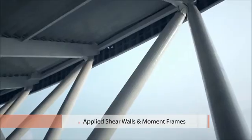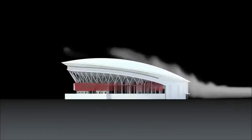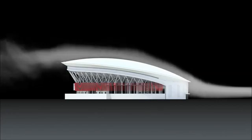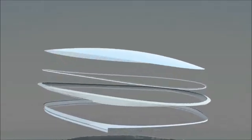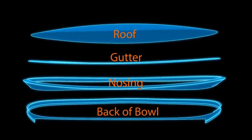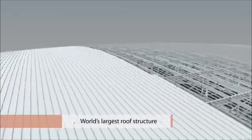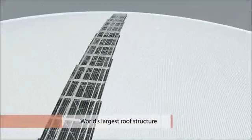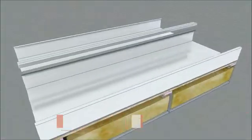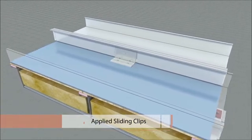Technologies to withstand strong winds in frequent typhoons were also researched and applied. Hanwha E&C performed various simulations based on typhoon data over the past 50 years and applied its results to designing the roof and the structure. The roof of the Philippine Arena consists mainly of the roof, gutter, nosing, and back of bowl. The surface of the world's largest roof was finished seamlessly with 187-meter extrusion molded sheets. Furthermore, technologies for absorbing expansion caused by the tropical heat were developed and applied.